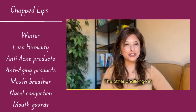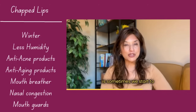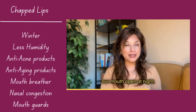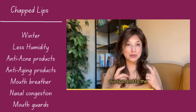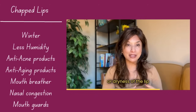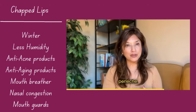The other challenge in the winter time, or in just cooler months in general, is sometimes we start to get congested and start to breathe through our mouth when we're sleeping at night. So if we tend to sleep with our mouth open at night, it's common for saliva from inside of our mouth to migrate its way to our lips and to the corners of our mouth, and that can lead to a condition called cheilitis, which is chronic peeling or dryness of the lip skin itself, or even just along the corners of the lips, and we call that perleche.